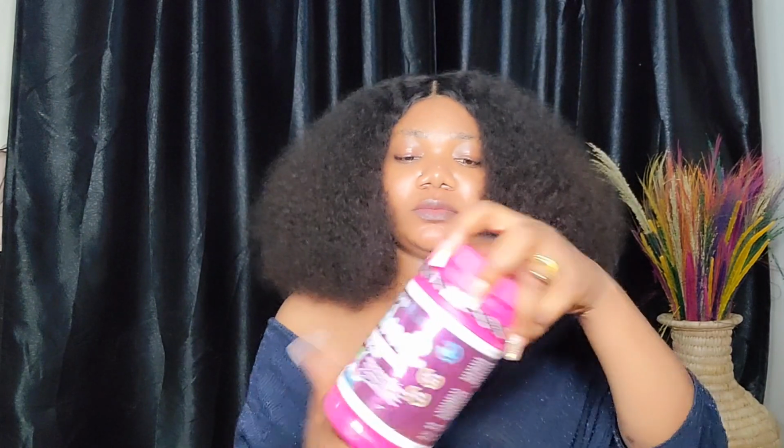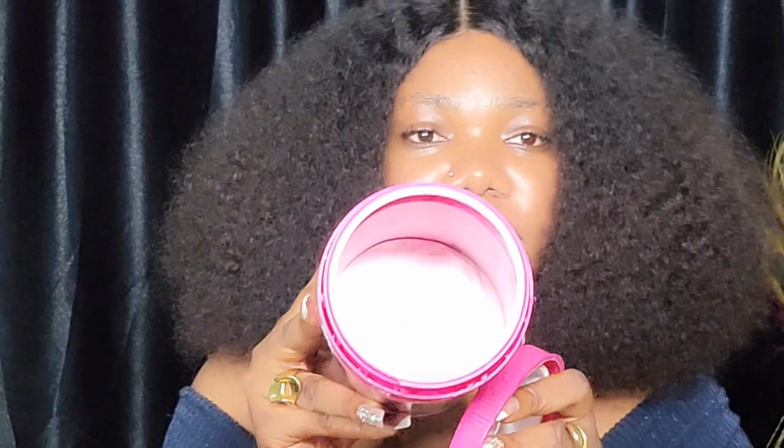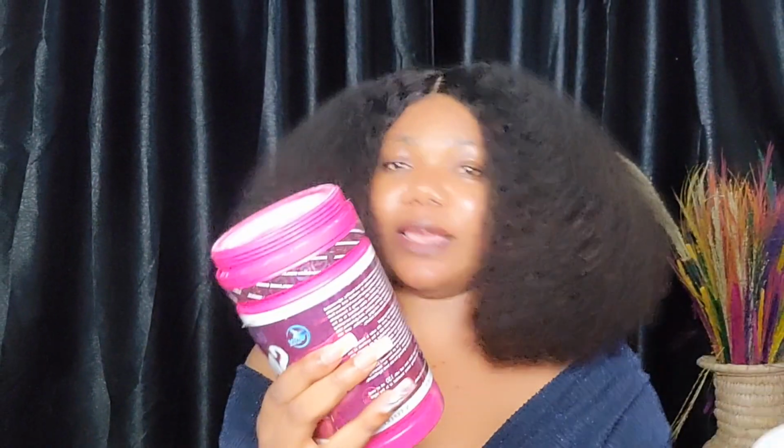So this is what it looks like inside. It comes like this, and then it has this white protective cover, and this is what it looks like inside of it. Can you see? Okay, so it comes with this spoon inside. When I first bought it, I didn't see the spoon because it was inside, and the product had covered it. So I'd taken it up to some point before I found the spoon.